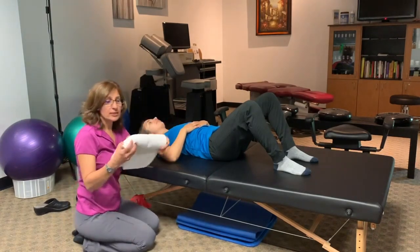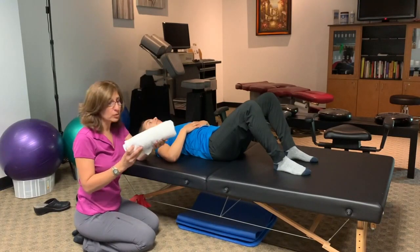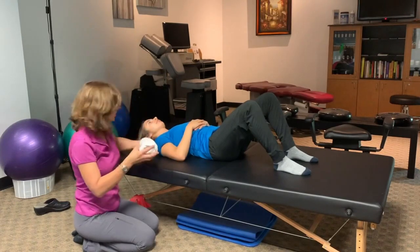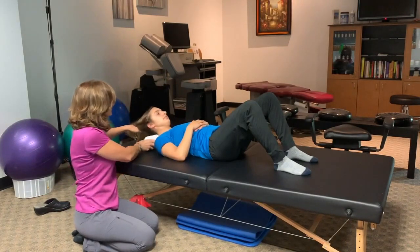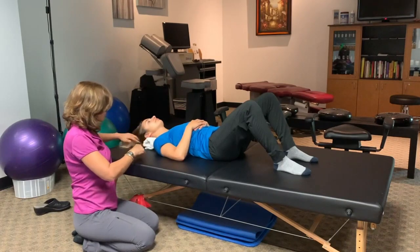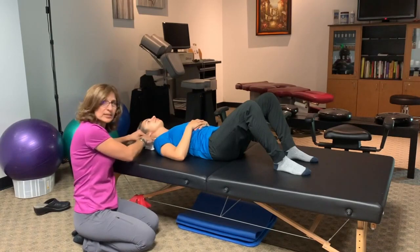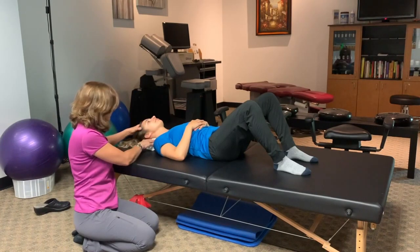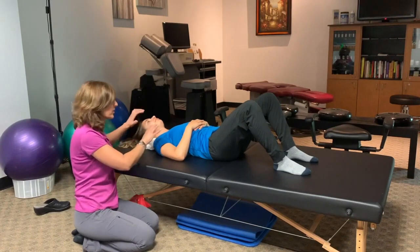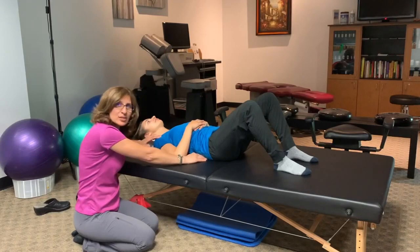Then what I've done is you can grab a hand towel from home if you're working from home, and I've rolled it into a little roller, and you want to make sure that you put it under your neck. So if you pay attention, you'll see that this towel is filling in the curve, but it's not under the head. And that's important.